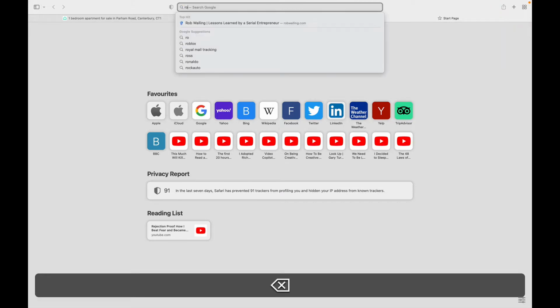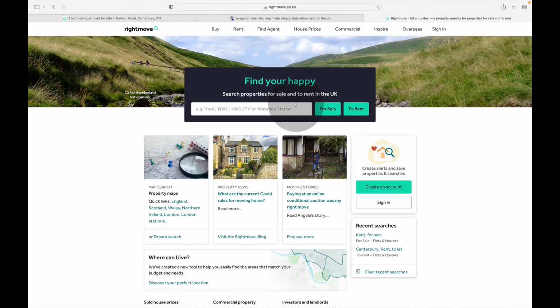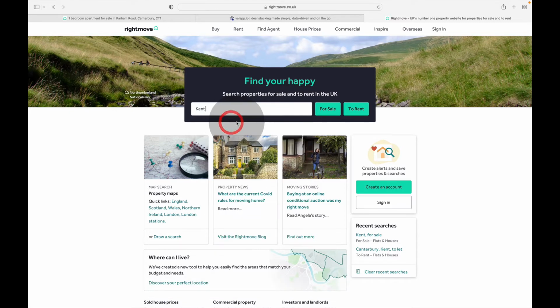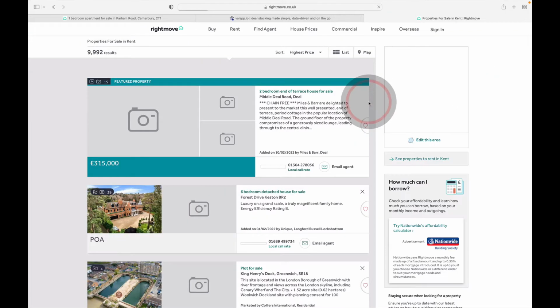So we go to Rightmove. Let's see what we'd find. I've already shown you a glimpse of what I found searching for stuff that's sub £50,000. So this is just to show you how you can do it for yourself. On Rightmove, you type in Kent, you type for sale, and then you go find properties.